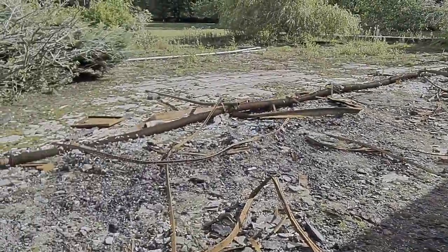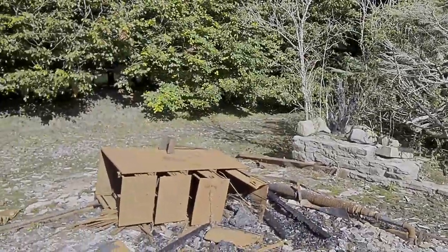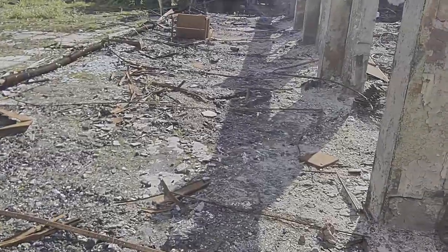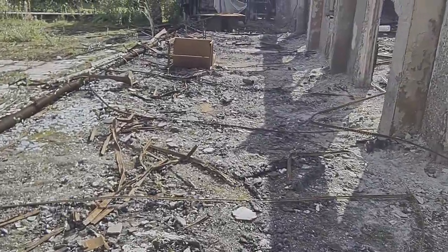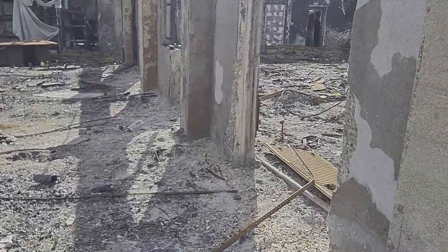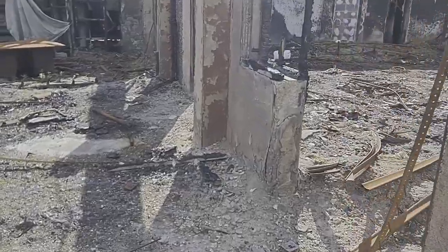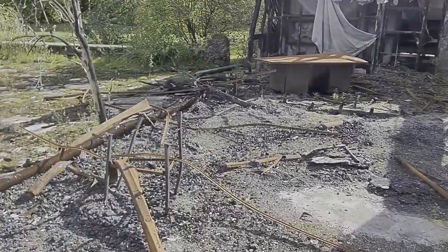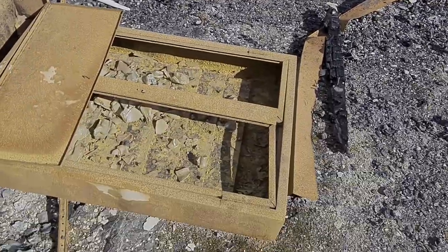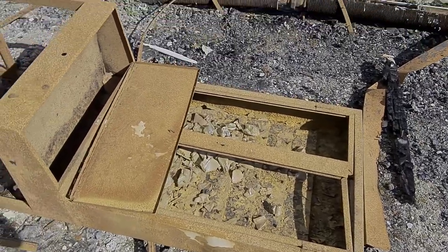You have to be careful where you're walking. Sharp bits of metal. Filing cabinet. There's some bits of the building still standing that hasn't been burnt. Well, not all of it anyway, so we'll have a look in there. I don't know what that used to be. Looks like one of those medication cabinets you get out of hospitals.